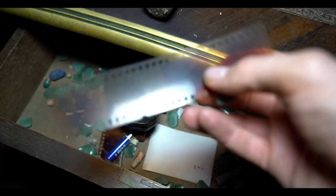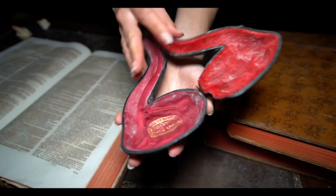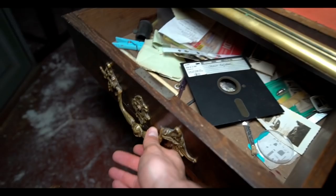It's hard to make it out. But it's like photos of the house. It's an old pipe case. Never seen one of those. No, I've never seen one of those. Look at that. That's super cool, isn't it? Paris. Nothing really going on in here as such. Old photographs.